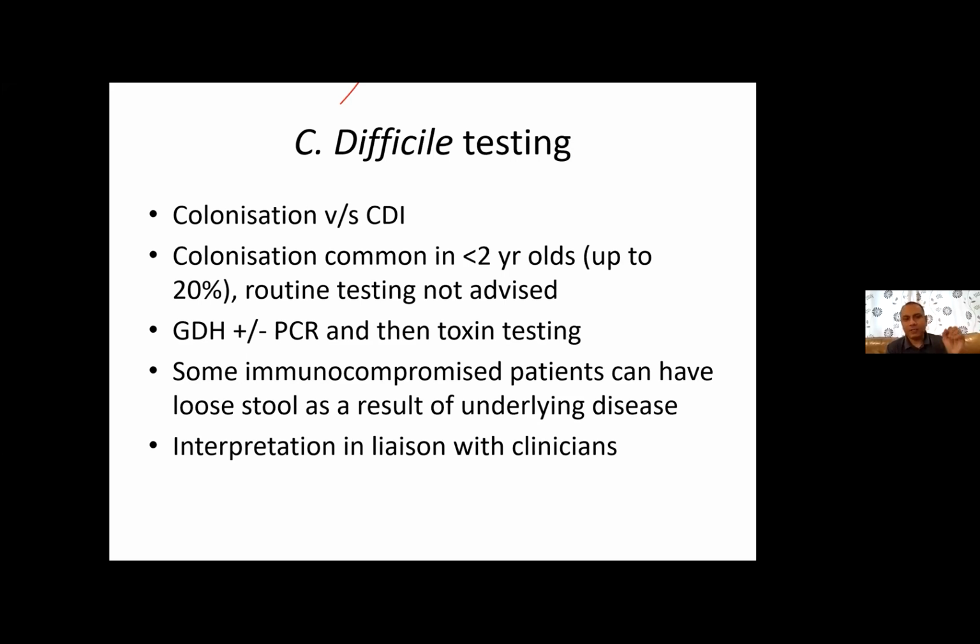Now, if either of these is positive, GDH or PCR, what that tells you is that there is a presence of this organism. That doesn't mean the organism is producing toxin and making the patient unwell. So the next stage is always to prove that the organism is producing toxin. So when the GDH or PCR result is positive, it is then tested for toxin. And if the toxin testing is positive, only then is a person labeled as Clostridium difficile infection and put on treatment.